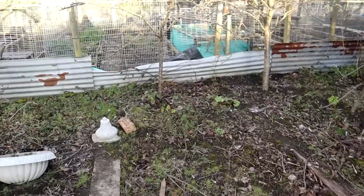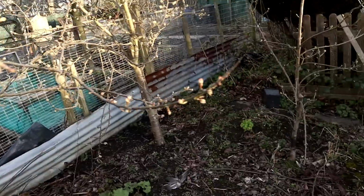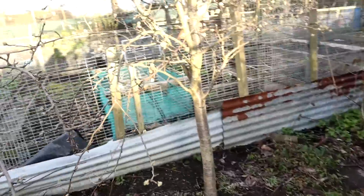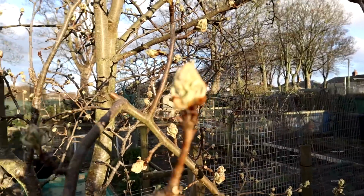These are other apple trees here, the Ergemont russet, starting to bud on there. Bud up. And the pear tree. Signs of things to come, folks.